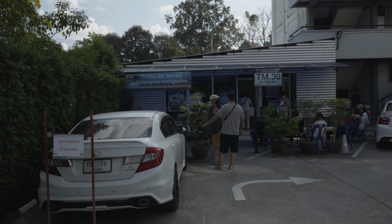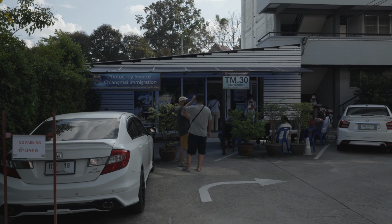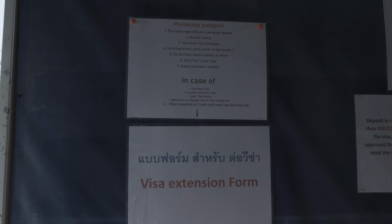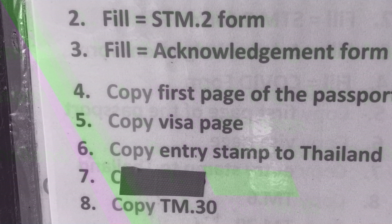Around the back is where you go for the TM30 verification. And actually, let me spend some time talking about the TM30. It's not an actual form, it's basically a verification process. Whenever you come to Thailand and you stay at a hotel or a residence, the owner of the residence or the people at the hotel are required to fill out a form to send to the government to let them know that you're staying there. This is a verification of your home address, so to speak. And during this process, they send your documentation over to the government.